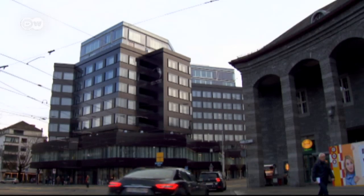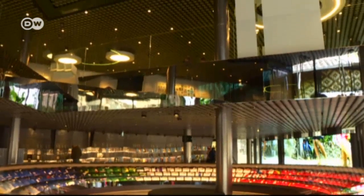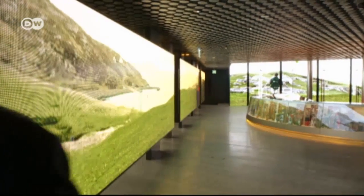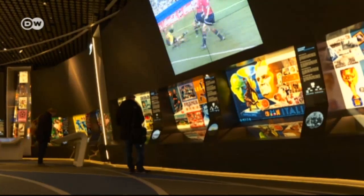The outside may be grey and drab, but inside, the colourful world of football comes to life. The museum is spread over 3 floors of a former bank in downtown Zurich. For exhibition organizer Lutz Engelke, the greatest challenge was how to convey all the powerful emotions linked to football within the rigid walls of a static museum.